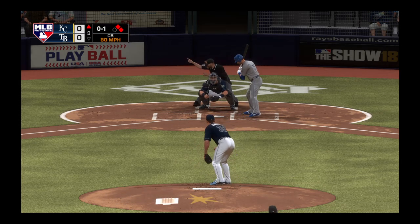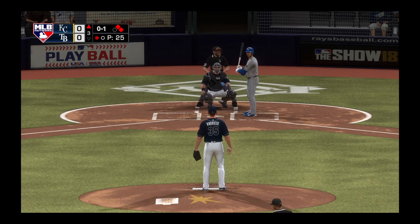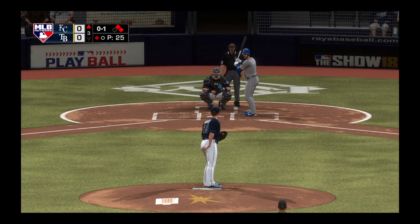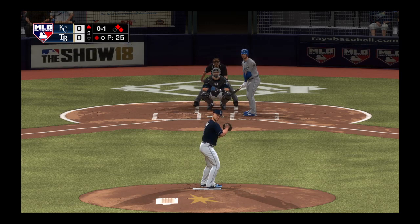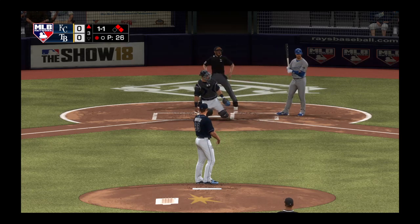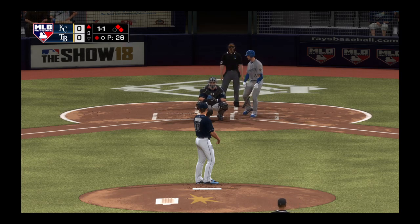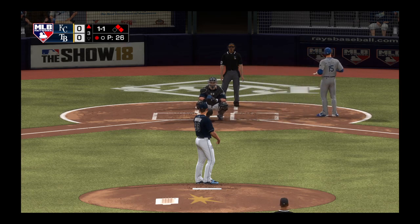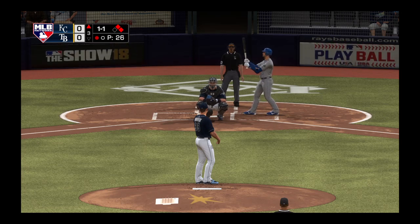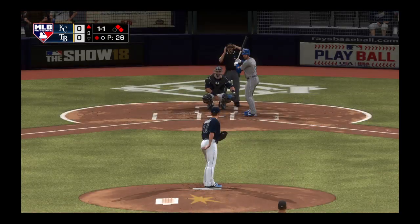From the stretch, here's the pitch. Takes a good curveball at the knees. Hey, when you're in a tough spot right there, that's an excellent job by the pitcher to get ahead 0-1. He has now got this offensive player on the defensive. Ball one. The intent with that changeup away was one thing and one thing only. Get a double play ball. Nice job to lay off it at the plate, though.